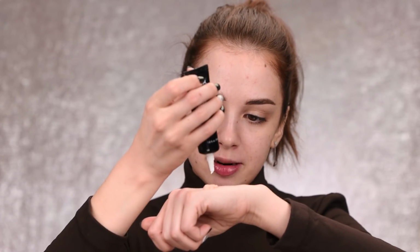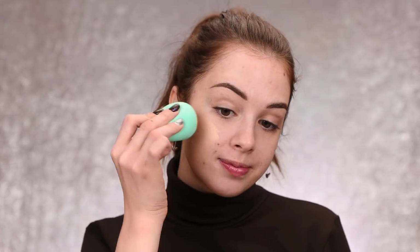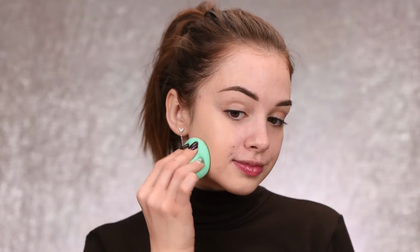I'm gonna take some of it on the back of my hand, and I'll mix it with the Pro Foundation Mixer by NYX. It's like white cream. It's gonna bring it closer to my actual skin color. So I'm mixing them on the back of my hand. And I'm taking my makeup sponge. This one is by Ofra. And I'm gonna apply this all over my face.